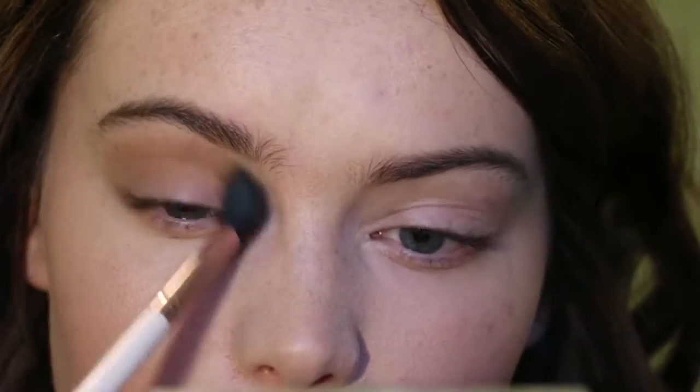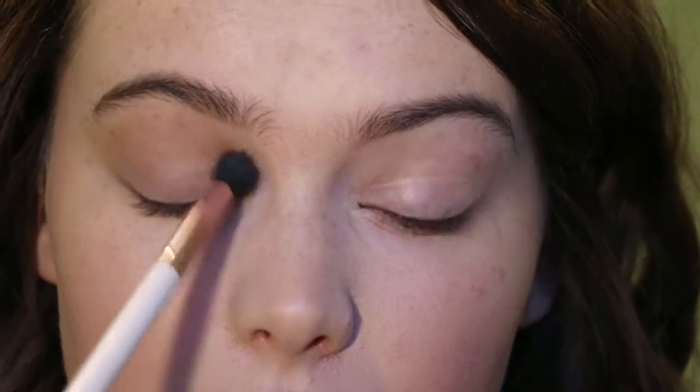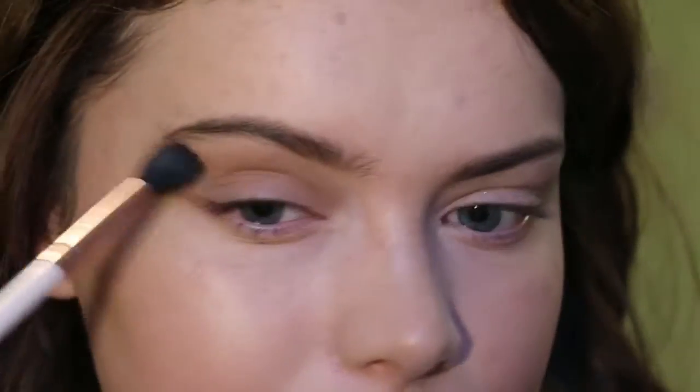I'm going to just do my kind of usual shape, I guess. What I do is slightly wing it out. I think it's always best to do what your natural go-to thing is when you're testing out products, then you can tell if it's good for you or not.